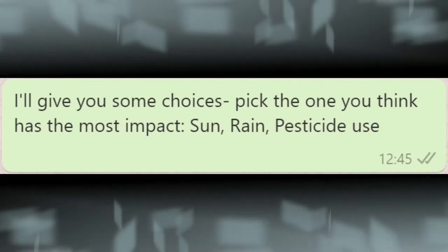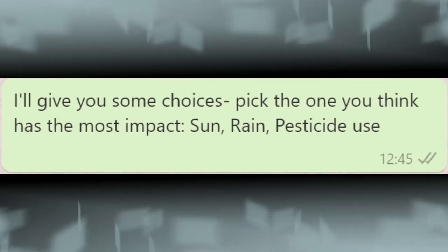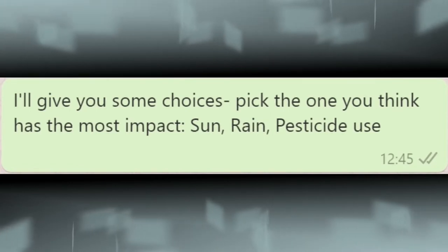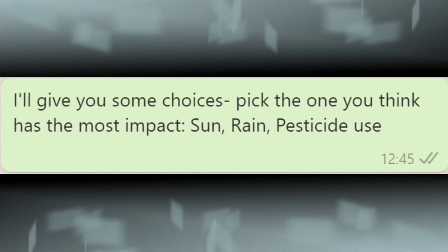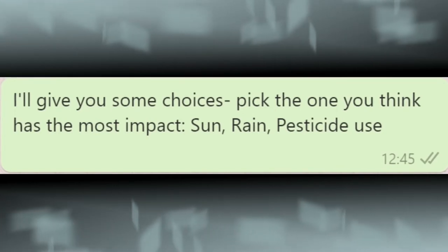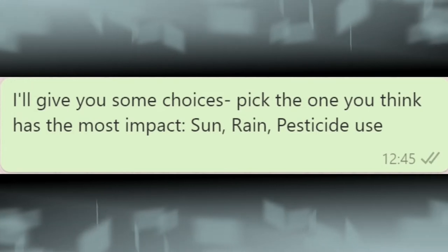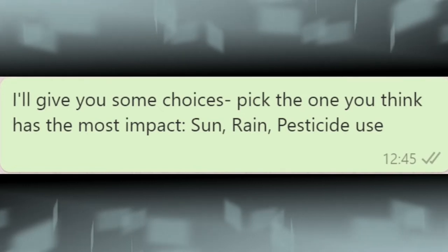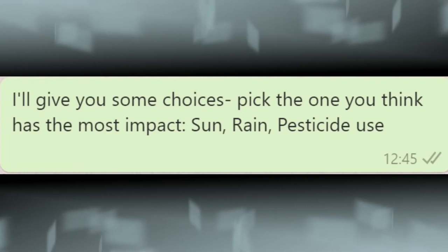Okay, what else do you think would impact the taste, nutritional value, color, viscosity of honey? While you're thinking about what might have the most impact, sun, rain, or pesticide use, let's open up a really contentious can of worms and talk about organic honey. If you ever want to see a group of beekeepers get really, really upset with each other, just start talking about organic honey.